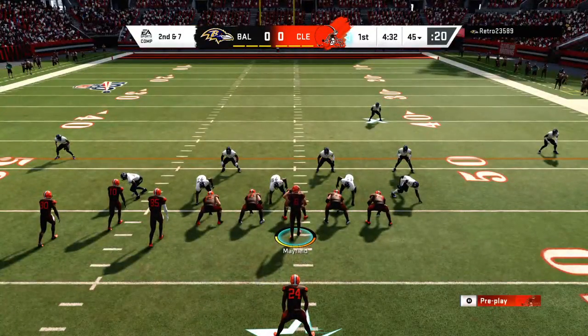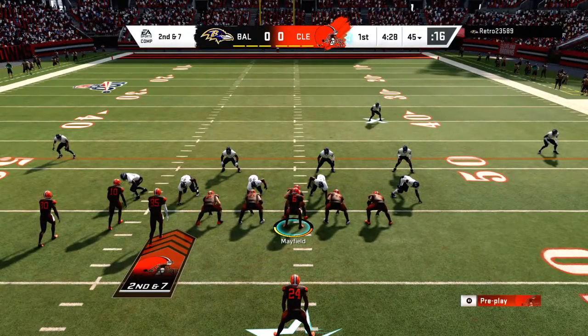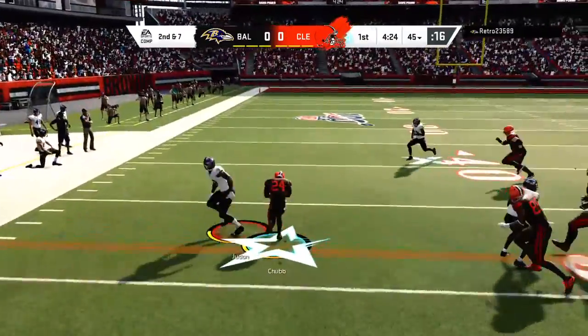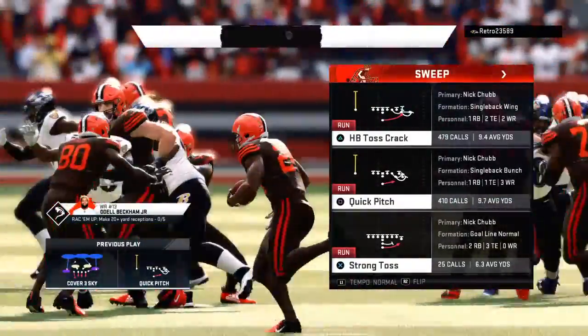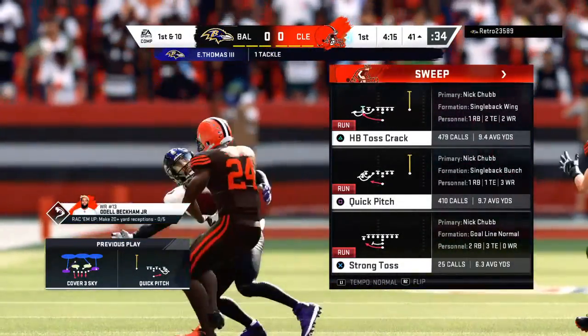The last run got 3. Now here's 2nd and 7. A toss play to Chubb. And taking it across midfield and just shy of the 40. 14 yards, and it's a Cleveland first down. And there we see an early burst that makes him one of the leading rushers in the league.